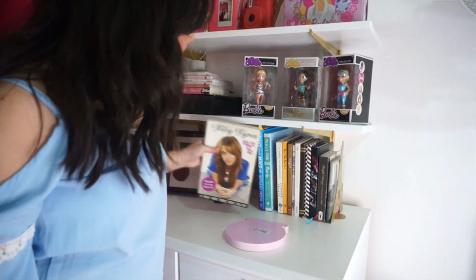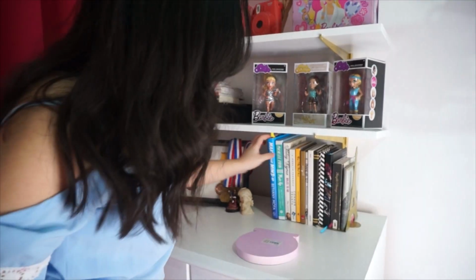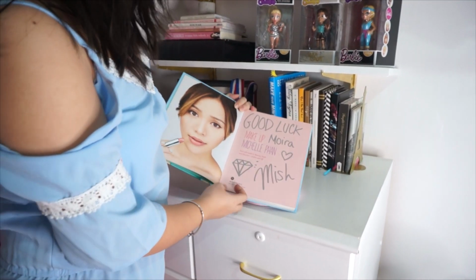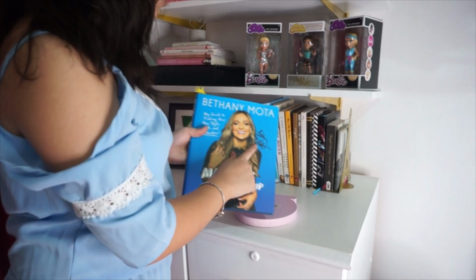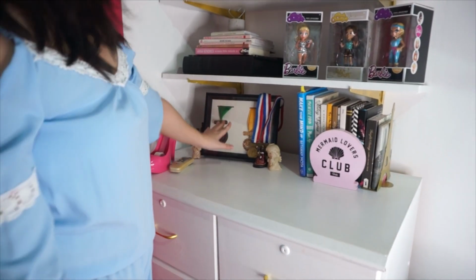This one, grabe, grade school pa lang ata ako nito. Miley Cyrus Smells to Go. Sobrang ibang-iba na yung tsura niya ngayon. I have Michelle Phan. Meron siyang autograph from Michelle Phan, galing sa States. I have Bethany Mota's book na napasign ko din sa kanya when she went here in the Philippines. And then beside it, I have my frame of medals.